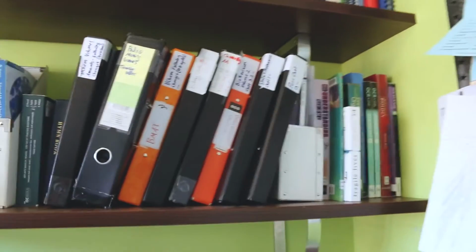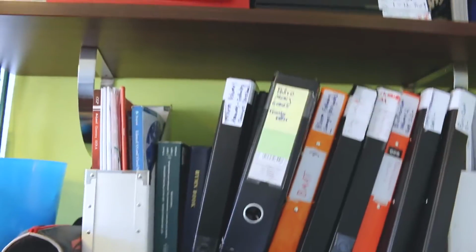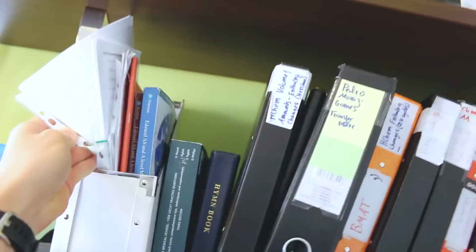Okay, and this is half a year's worth of A-level, full folders, and more folders, and more folders, and more folders, more packs of paper. Right. Okay guys, what I'm here to tell you is that you do not need this. The iPad Pro gets rid of all of that. You don't need it.